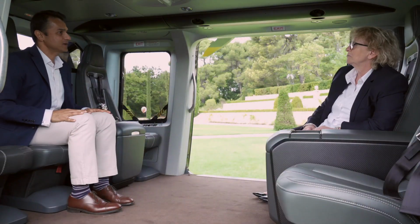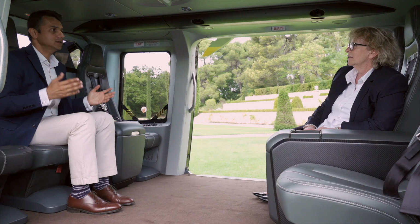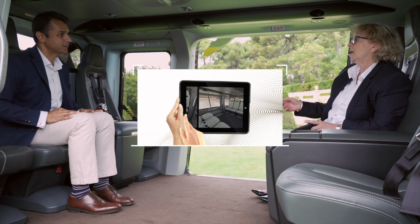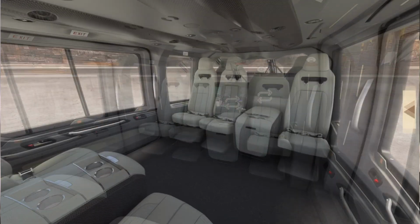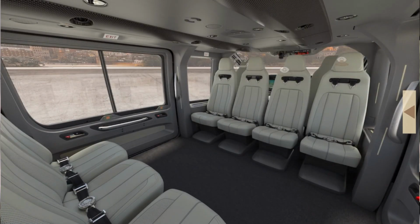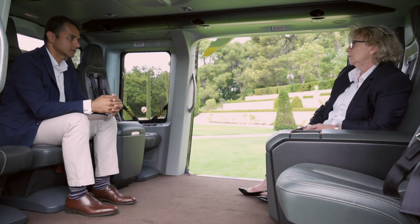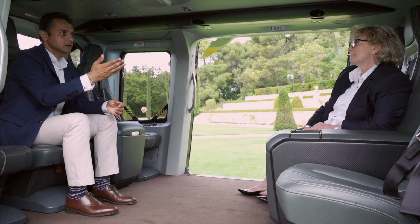So we see this cabin with the 6-seat configuration with the 2 cabinets. What are the other possibilities available with the ACH line cabin? With the ACH line cabin, we also have the possibility to replace the 2 cabinets by seats. So we have a configuration in club seating for up to 8 passengers. The other configuration, also possible, is to add 2 seats in the middle, which allow to be up to 10. Excellent, excellent.